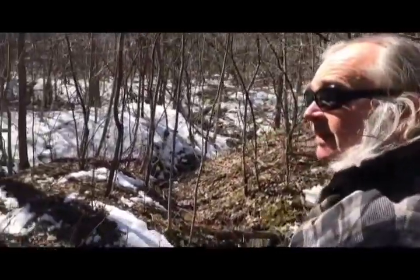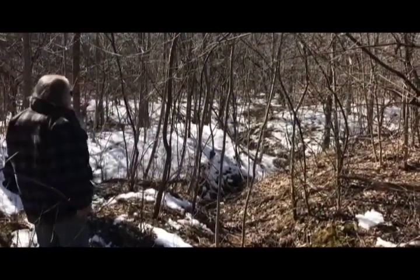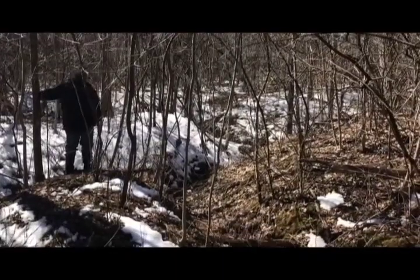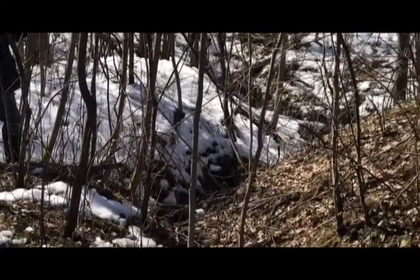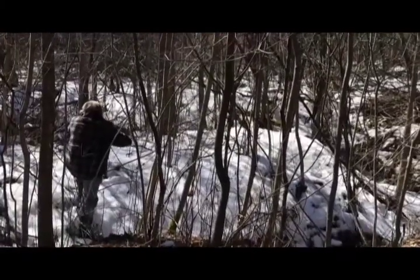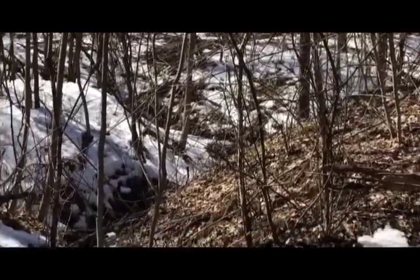Look how far back this extends. It's quite an enormous sink. I don't think this was shaped by an excavator. See? Incised valley. You can hear the chickadee. Are you in the sinkhole? Just on the edge here. Good. You see how big it is?